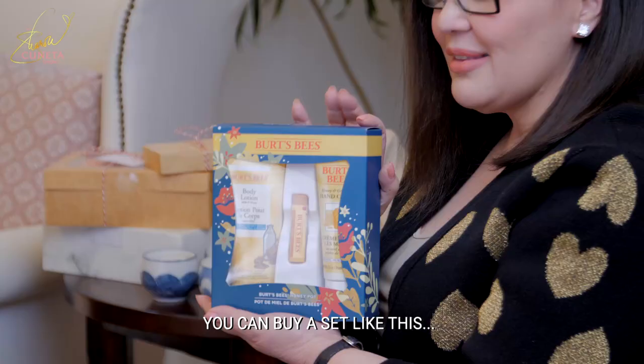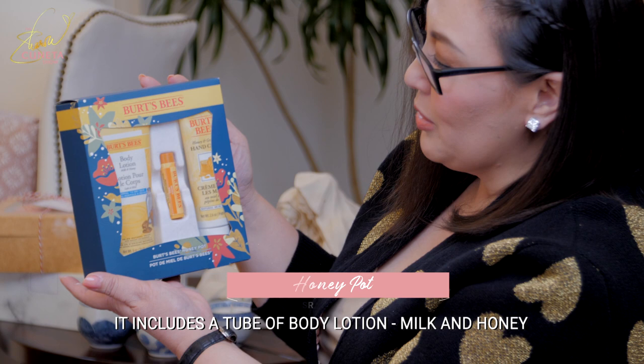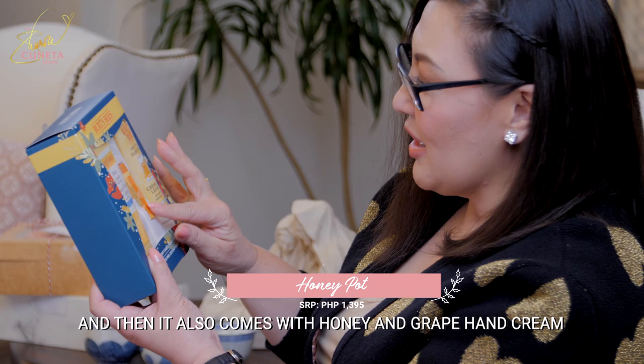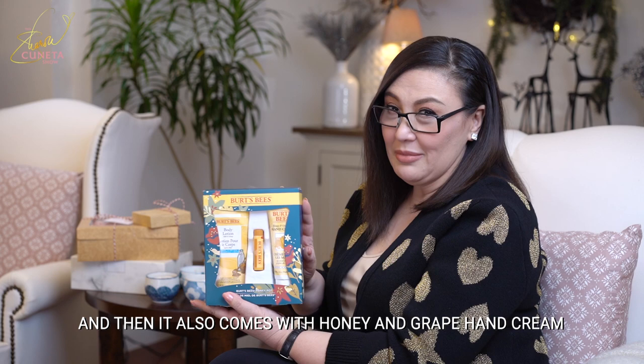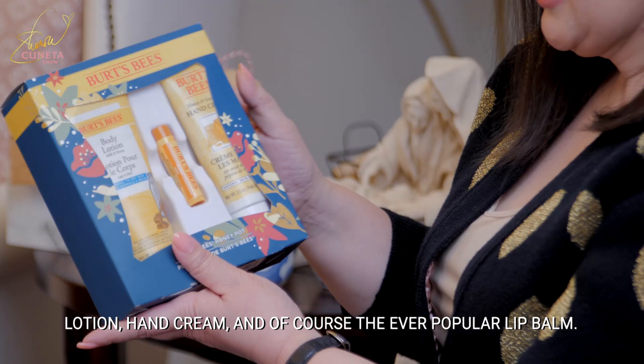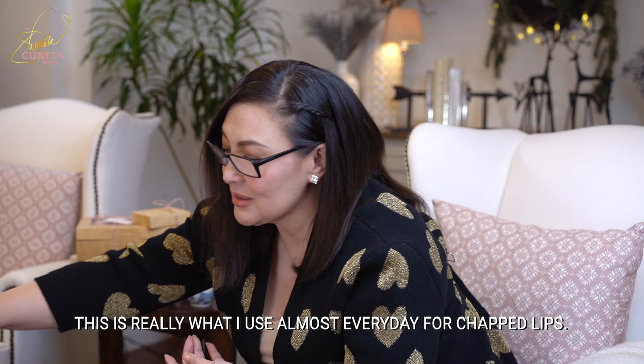It includes a tube of body lotion, milk and honey, diba? And then it has, of course, the honey. And then it also comes with honey and grape hand cream. So this is a nice set. Lahat siya pampalambot. Lotion, hand cream, and of course, the ever-popular lip balm. Yan ang ginagamit ko talaga pag talaga halos araw-araw pag chapped ang lips ko.